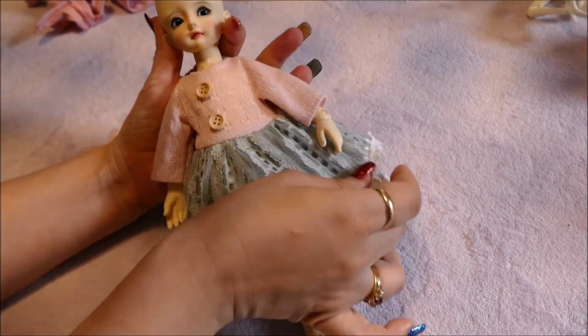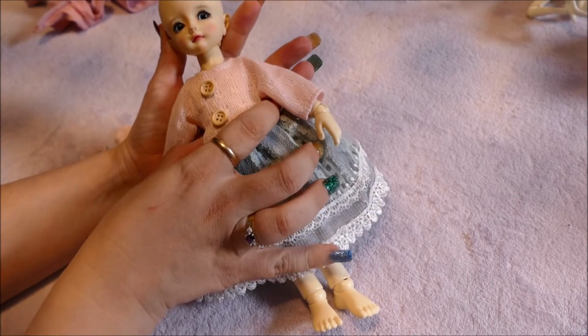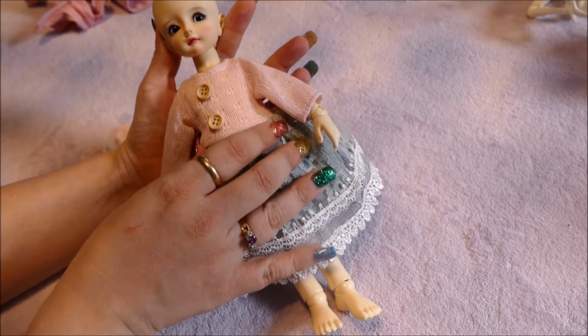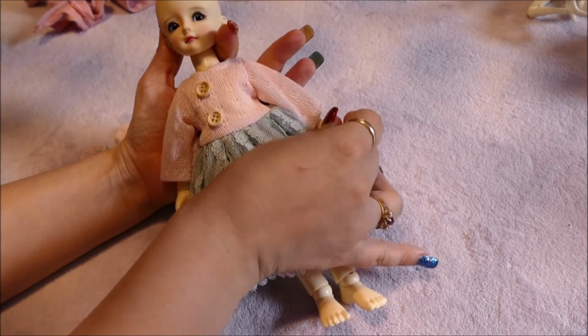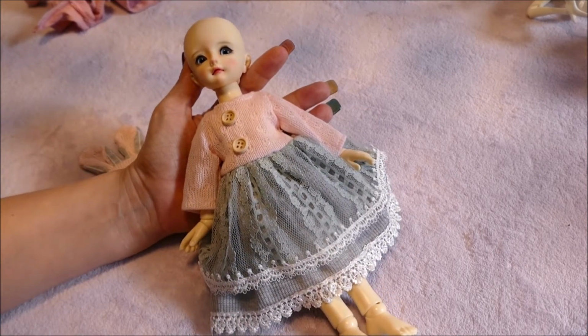It's really cute. Sometimes I love when they're a tiny bit oversized on a doll. I know people, you know, like tight-fitting clothes and all this sort of stuff, but sometimes there's something so homely and natural about an outfit which looks like it's made to fit.